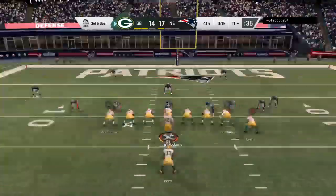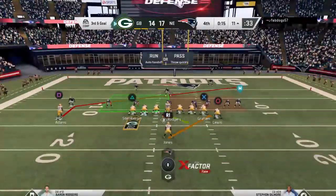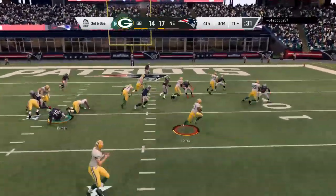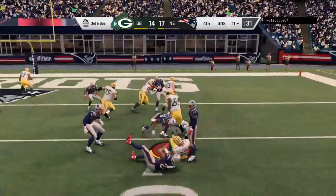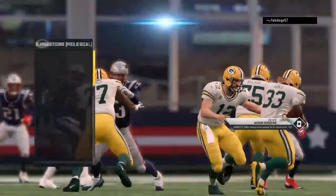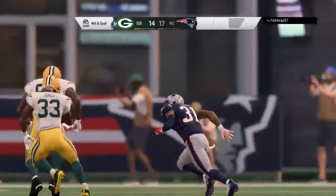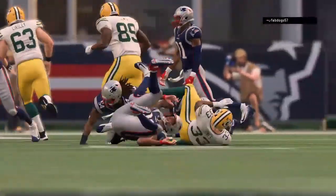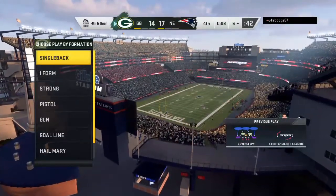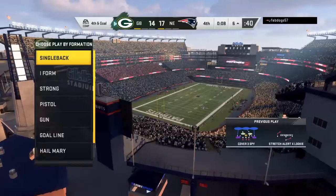Here we go. 58. 54. Here's Jones. And he's going to be brought down just shy of the 5 at the 6. It'll be a gain of 5, but they're still left with a long 4th and goal. And with inside of 10 seconds, 8 to be precise, we get whistles and a timeout on the field.